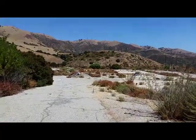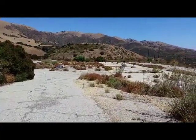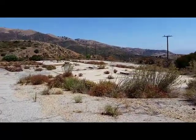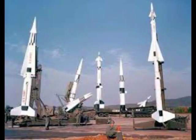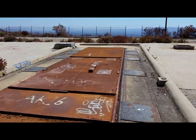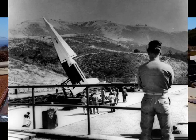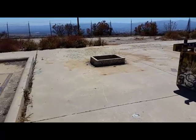Now we're coming up to the main event, the launch pad. Now we're heading east-north, and these missiles here are facing north, except for those two little guys, they're facing east. Now, these doors would fly open and the launch holder would bring the missile up and extend out.